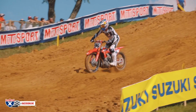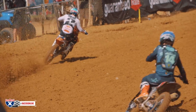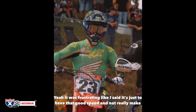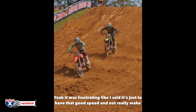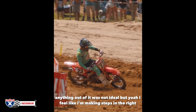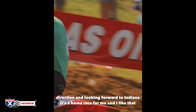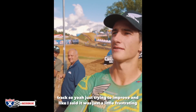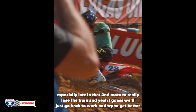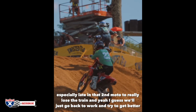For the Honda boys, Sexton and Roczen were very close. Both of them expressed that their bikes aren't quite what they want them to be as far as the setup right now. And Sexton explained how frustrating it can be when you're up front like that and you can't finish the deal. Yeah, it was frustrating. To have that good speed and not really make anything out of it was not ideal. But I feel like I'm making steps in the right direction, and looking forward to Indiana. It's a home race for me, and I like that track. So I'm just trying to improve. It was a little frustrating, especially late in the second moto, to lose the train. We'll just go back to work and try to get better.